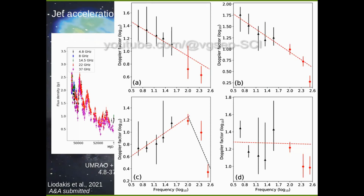But we also had 17 sources that showed a different behavior, 16 of which showed the behavior that you see in panels A and B, which is basically the Doppler factor growing towards lower frequencies. So basically either the jets are accelerating or they're bending towards our line of sight. So we looked into the VLBI properties of the jets and tried to figure out which is which.